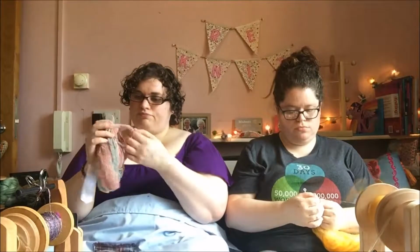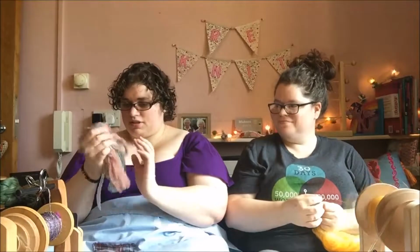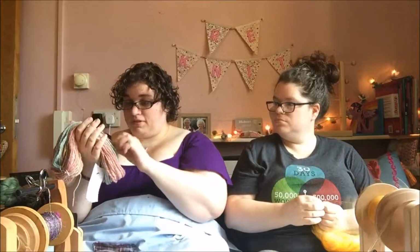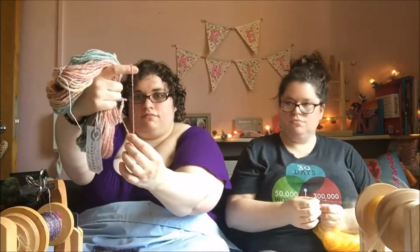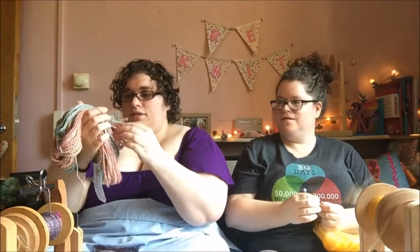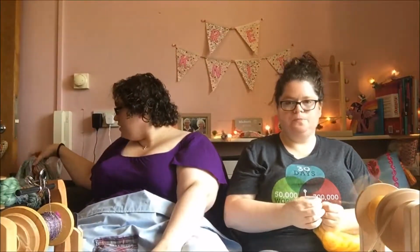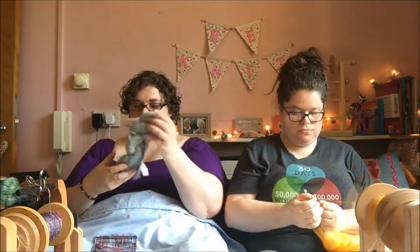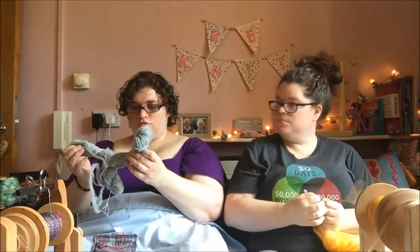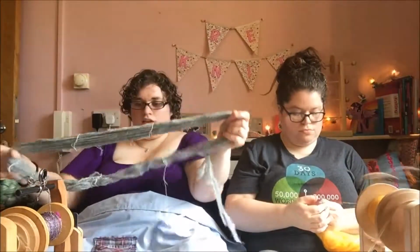I think it's, well, it varies. It's not hugely consistent, but I would say Aran-ish overall. And some parts are really, really thin. Like that is like a sock weight. And then some parts are quite chunky. So it's not my most consistent spinning, but what I was aiming to do with Tour de Fleece this year was improve my long draw. And I think I am.